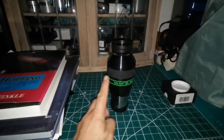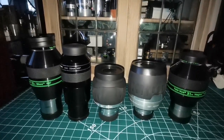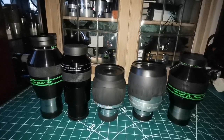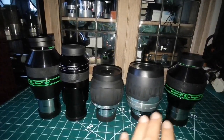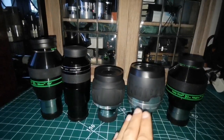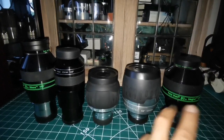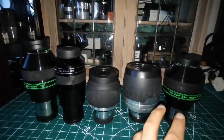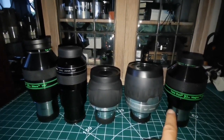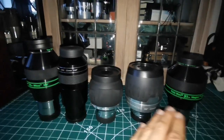Am I going to sell it? No. I spent the night in very good conditions. The sky condition was really good, with these 5 eyepieces under the Skywatcher Skyliner Flextube 300P reflecting Dobsonian telescope. And I found that on those 3 targets that I observed, the Pleiades, the Andromeda galaxy, and the double cluster in Perseus, the Televue Nagler Type 5 was the best.